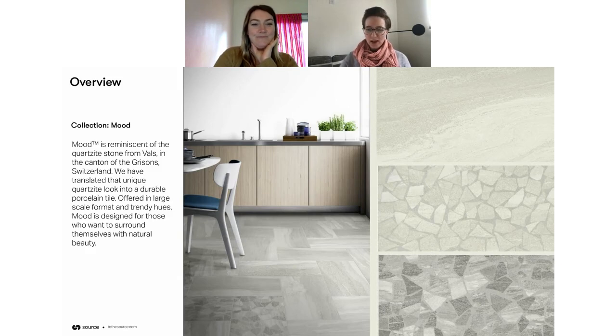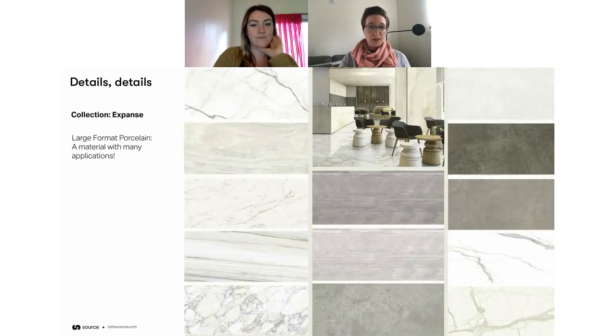I love that. Okay. Let's take a look at your next one, because I'm really excited about this. Yes. Expanse. So this is a really cool one. It's basically slab porcelain, and it's a thin gauge product. And we actually offer CEUs. So I'm going to look into learning a little bit more about that, and then I can get in touch with you. But for now, essentially it's a thin gauge, large format porcelain.